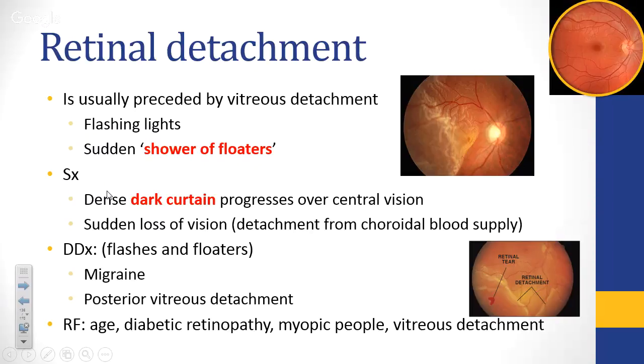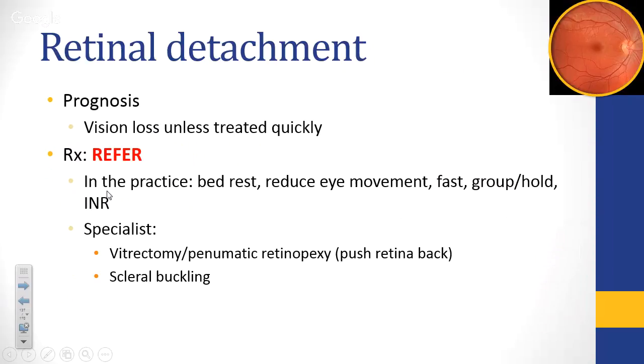Risk factors are age, diabetic retinopathy, and myopic people. So is myopic long-sighted or short-sighted? Short-sighted. Yeah, good. So myopia is short-sighted. And do short-sighted people have long eyeballs or short eyeballs? Anyone want to answer more definitively? I'm not saying you're wrong. Long eyeballs, good. Because they're long eyeballs, you basically have more risk of the vitreous coming off the eye and detaching from the retina.